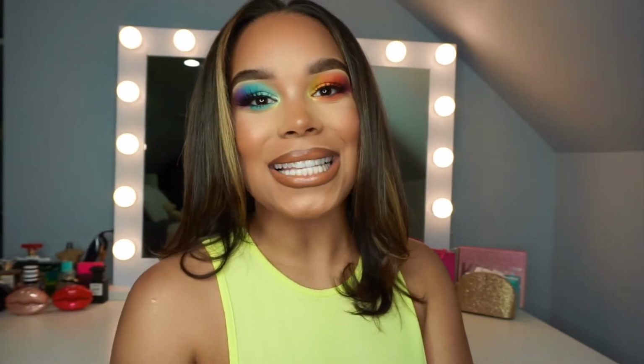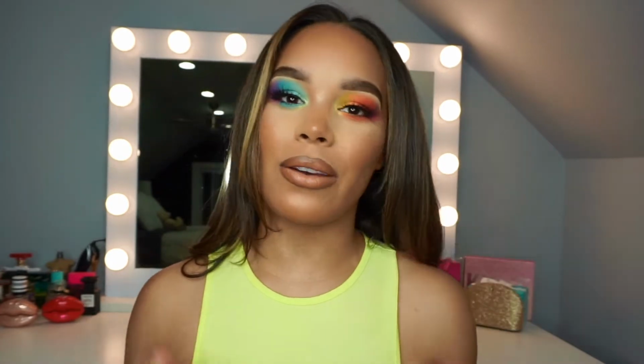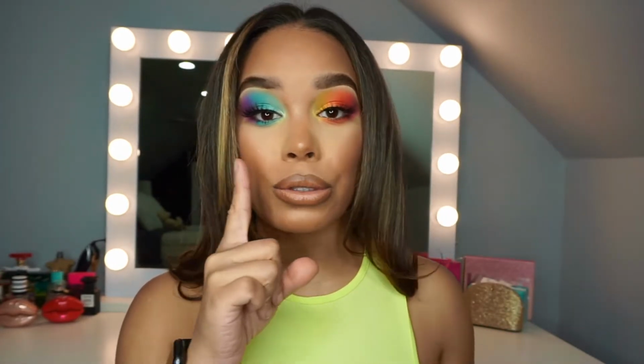Hi babies, welcome back. I told you I was gonna be back. I am on a roll. Yes, I am. So I did this really pretty pastel-y eyeshadow look. I love it. Two different eyes. I'm here for it. It's really fun. I had so much fun doing it. It was very easy, very quick, and I loved it. And I only used one palette.